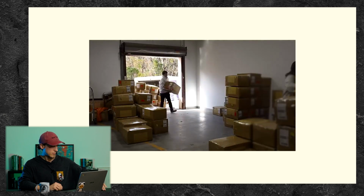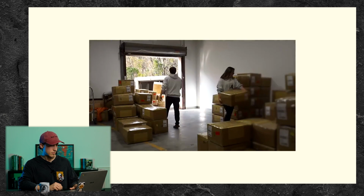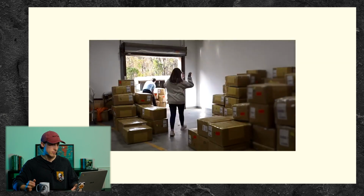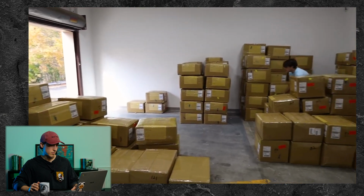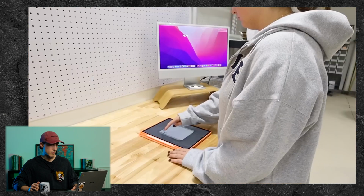Right now you're watching my brother and I get all of these boxes in, and this is only half of the order that I placed. The entire FedEx truck was filled with only boxes for my business, and I just thought that was the craziest thing ever. Like this entire truck. Wow. That is a ton of stock there.